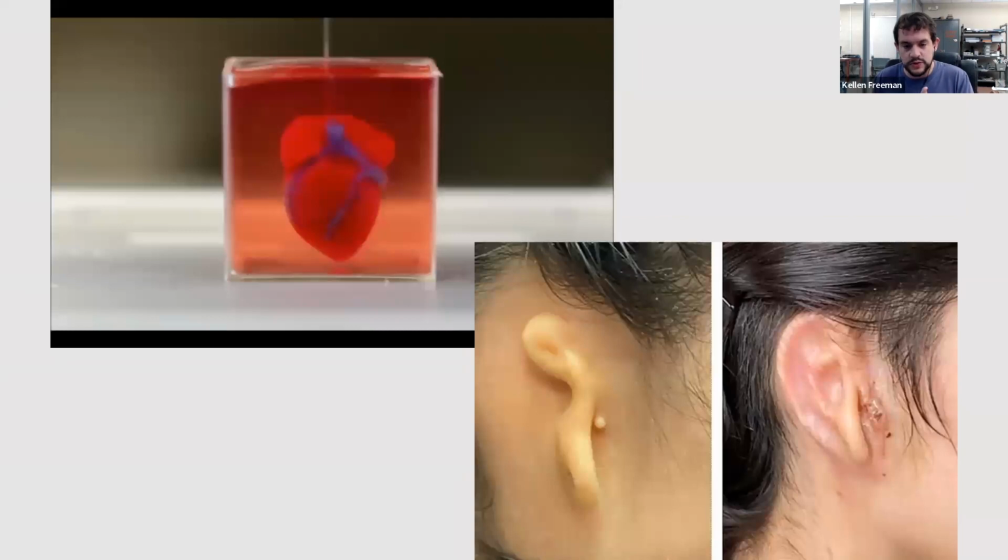As we look into the more medical field, there are approaches to this as well. So the one on the bottom right was one that happened recently. This patient was born without a proper earlobe on the outside, and they were able to 3D print a cartilage-like piece that could be surgically implanted to give them more of the ear shape that they're looking for.